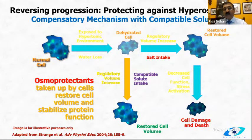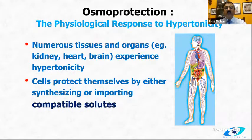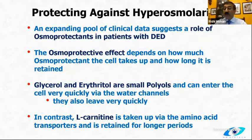And these osmoprotectants can be taken up by cells, which restores the cell volume and stabilizes the protein function. So compatible solutes are non-ionic organic compounds. They build intracellular osmotic strength, but they do not damage the proteins. And the cell function can then be maintained without damage under hyperosmolar conditions. Numerous tissues like the kidney, the heart, the brain, they all experience hypertonicity and they all have the capacity to either synthesize these compatible solutes or import them. The corneal epithelium, unfortunately, does not have the capacity to synthesize compatible solutes, and that's where the whole game of providing the ocular tear film with compatible solutes comes in.